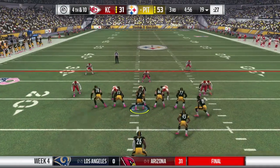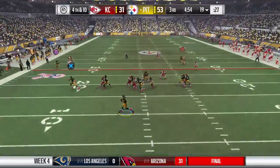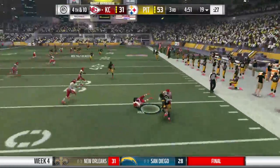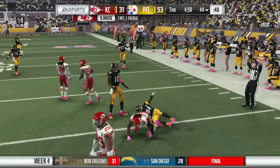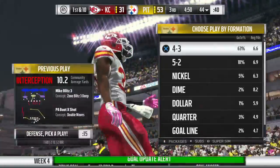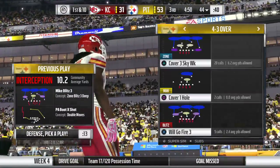Brown, the lone receiver, left. Here's Roethlisberger. He's going to loft one deep left side here, into double coverage, and it's intercepted. Picked off by Devon House. And his guys will take over at their own 44-yard line.